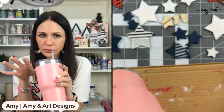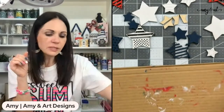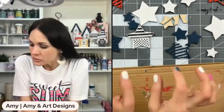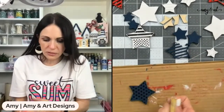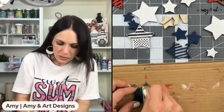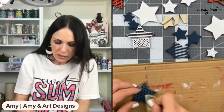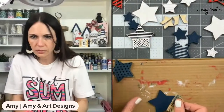I really wanted to tablescape. Is anyone tablescaping? I saw Hobby Lobby had the cutest 4th of July place settings, but it was so expensive. It was way more than what I really wanted to spend. I was hoping I can get it on clearance. It was just insanely expensive.